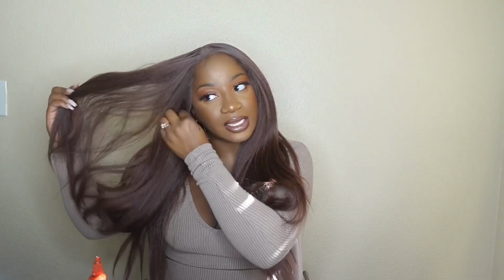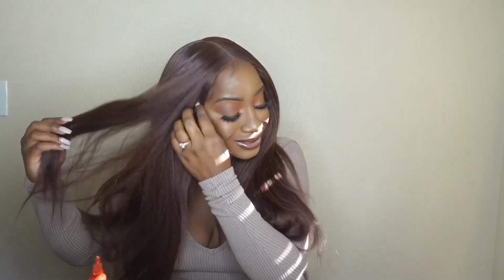I think I took pause for that moment because maybe I was thinking about it as a human hair unit, but this isn't human hair. And for the price point, you're getting a nice unit. I didn't even glue her down because honestly, you don't have to. So for all the girls who are afraid of that, don't do it.